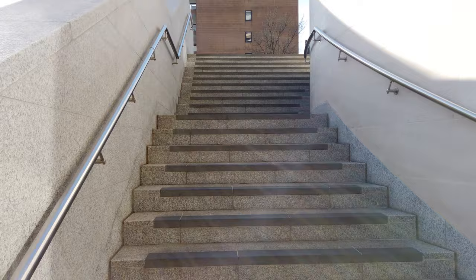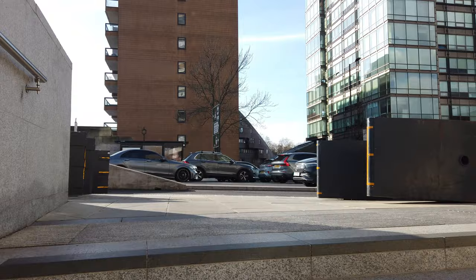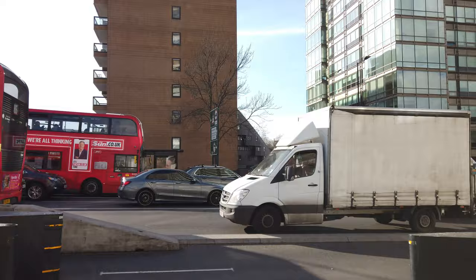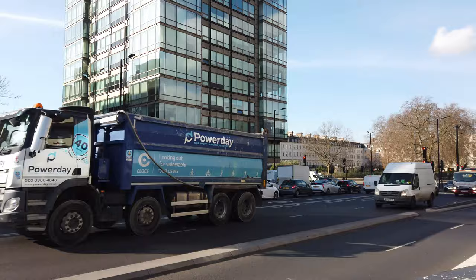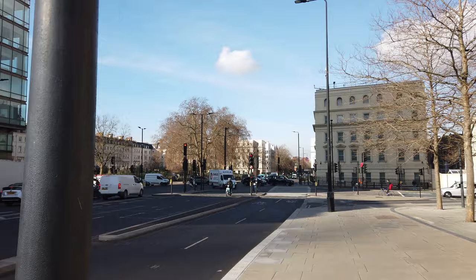Right, clambering up here. Then I've got to work out how to get down the other side. Let's see how I get on, shall I? I haven't got a clue. I know I'm staying this side of the river. So we return to Vauxhall Bridge Road. Busy, busy, busy central London, next to the Thames.